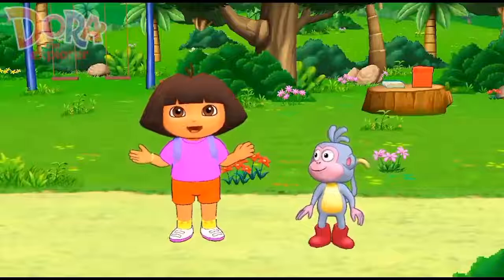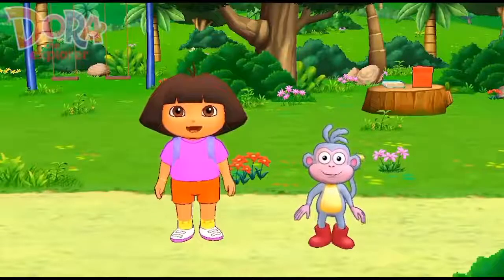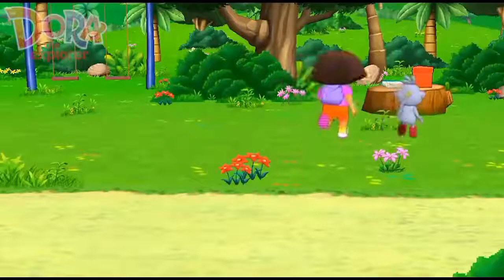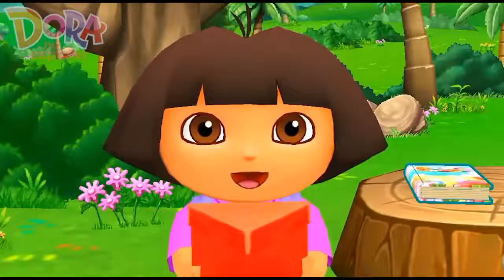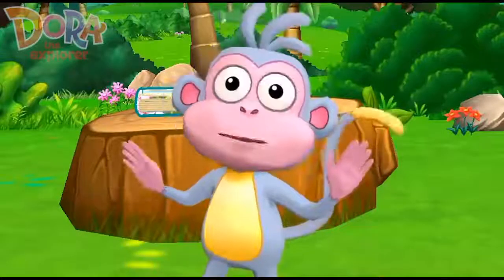We're here to find the box my grandma gave me. Swiper the fox swiped it. Look, Dora! There's a box! Yay! We found the triangle-shaped box! We're lucky to find it!